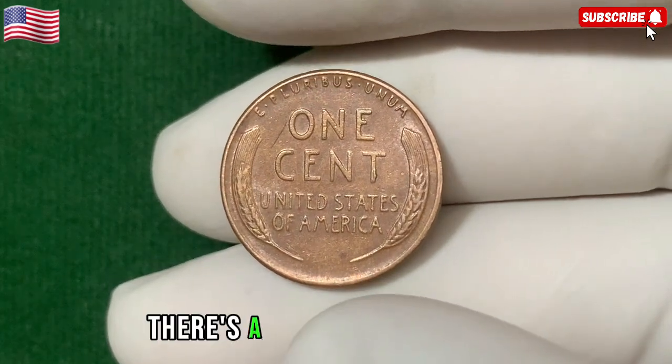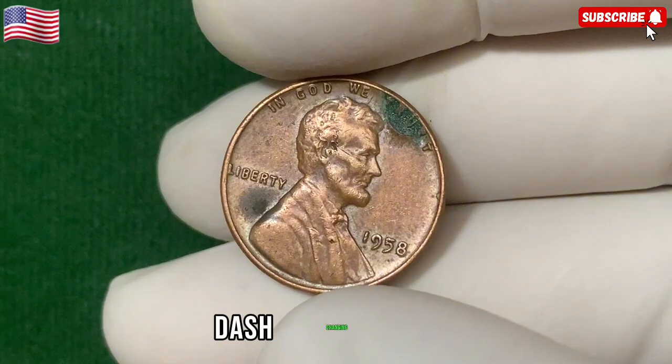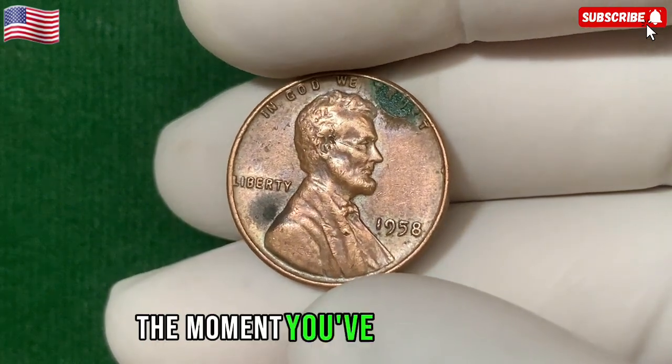Then, you realize there's a doubling in the date or in the lettering. That's not just a cool find, that's life-changing. So here it is, the moment you've been waiting for.